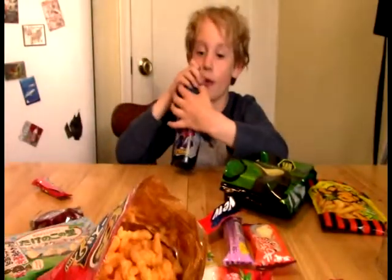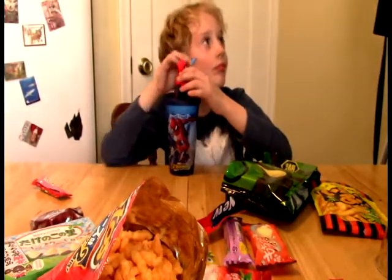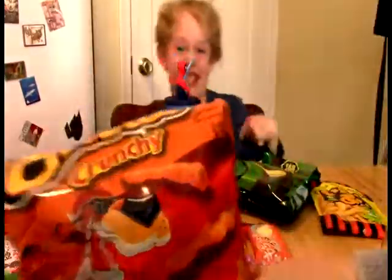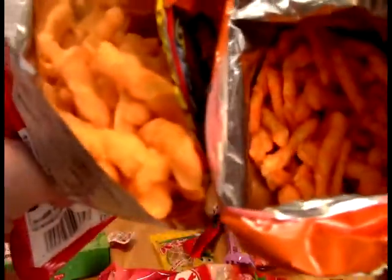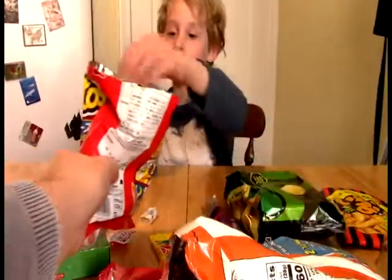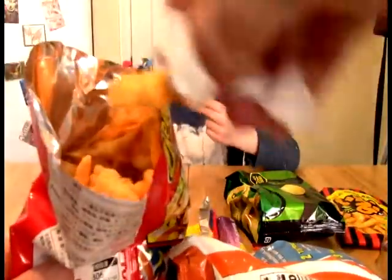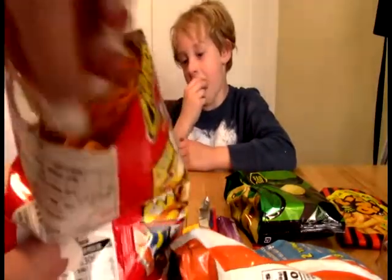Guys, so we so happen to have a bag of regular Cheetos here. So I want to show you guys the difference. So look at this. Oh, let me just close it off so you can't see anything. Guys, you see a difference. So yeah, let's do a taste test. Let's test them out first and see if they're any good. Whoa. Those are interesting.